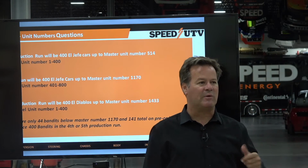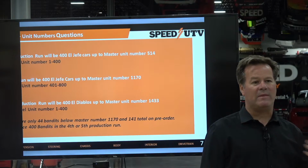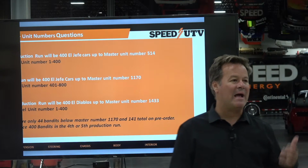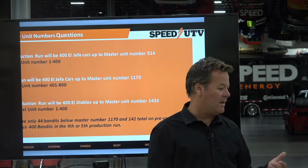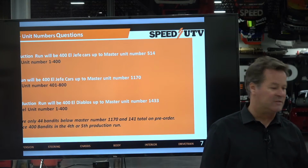That was somebody that switched from a Bandit to an El Diablo. So we did have more Bandits, but when the El Diablo came out with the big truck bed, people really wanted that, and they switched over right away. And we allowed the Bandit customers to switch over to the El Diablos if they wanted to.